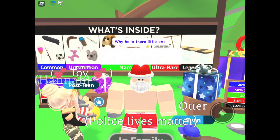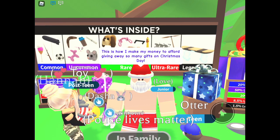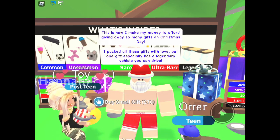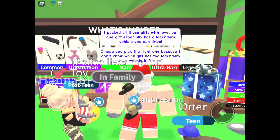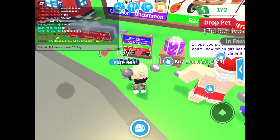Why, hello there, little one. This is how I make money to afford giving away so many gifts on Christmas Day. I packed all these gifts with love, but one gift especially has a legendary vehicle you can drive. I hope you pick the right one, because I don't know which gift has the legendary vehicle.